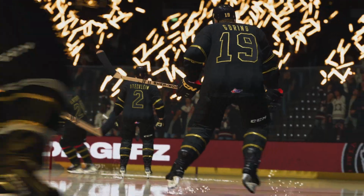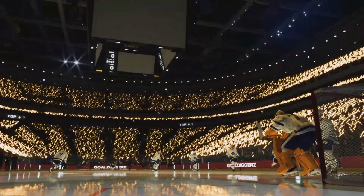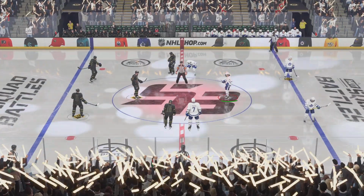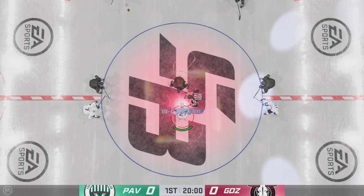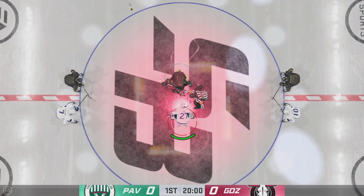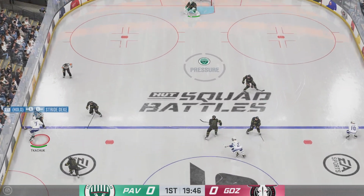Some of the best squads on the planet ready to collide on the ice. Both teams lined up in the middle. We are ready to get things underway. The Indians are going to start with the puck after taking the opening draw.